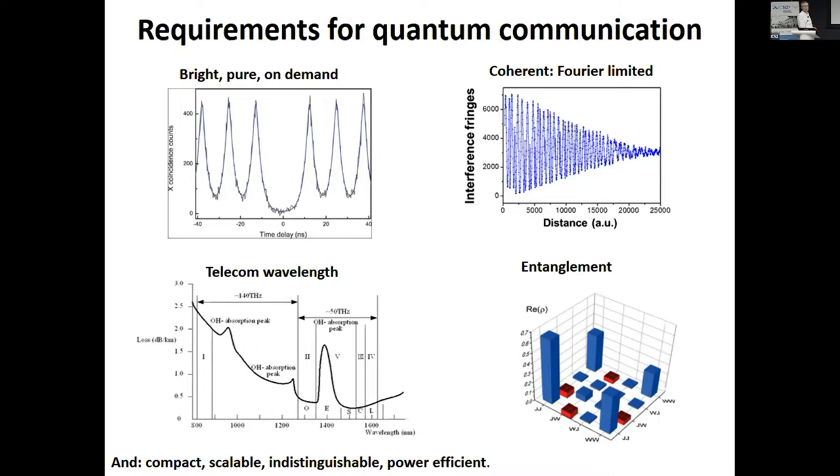And then the list is not yet done, but I also want this to be compact. Currently, I need an optical cable to make one single photon source, and I want to fit, you know, thousands, if not millions, in a mobile phone at some point, right? So we have a lot of work there. This is also scalability, what I mean.